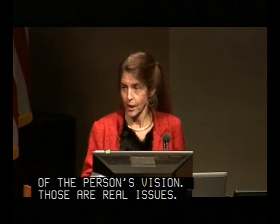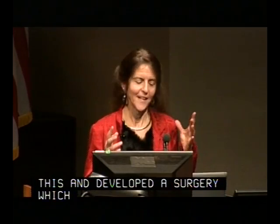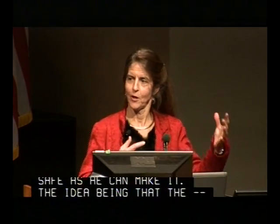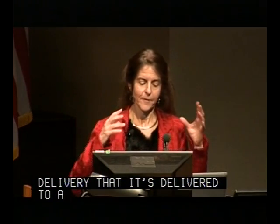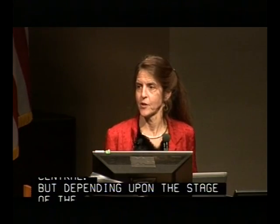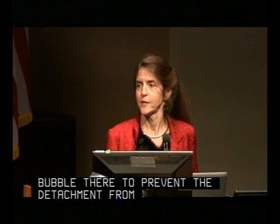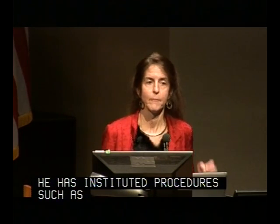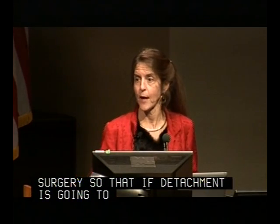And Dr. Albert McGuire has thought very, very carefully about this and developed surgery which he thinks is as safe as he can make it. The idea being that as much control is made as possible over the surgical delivery, that it's delivered to a site which is fairly central, but depending upon the stage of the retina, and there's a gas bubble there to prevent the detachment from expanding in an unwanted direction. He has instituted procedures such as having the person be positioned immediately after surgery so that if the detachment is going to expand, it will preferentially do so in a particular direction.